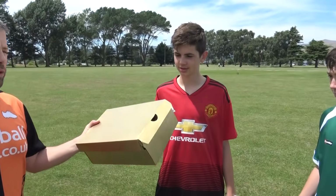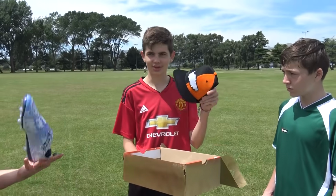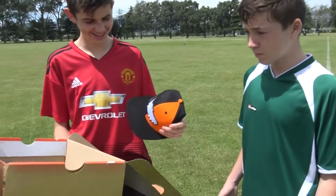He gets to look inside the golden box. Finally, the question is, there's two things in there. Choose which one you'd like to keep as a prize. Take the hat. He's taking the hat. What a result. All right, well done.